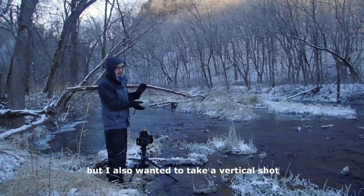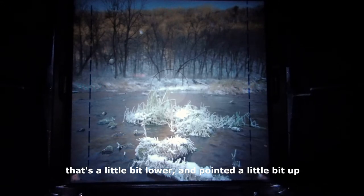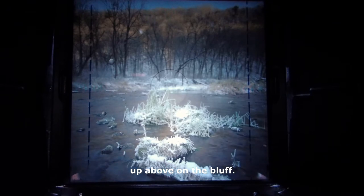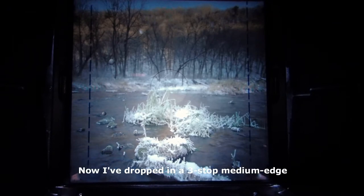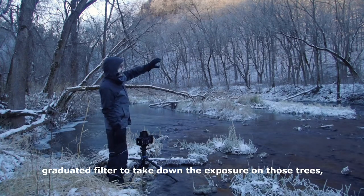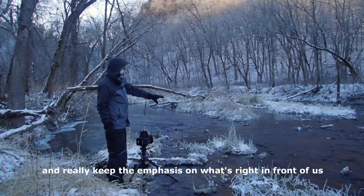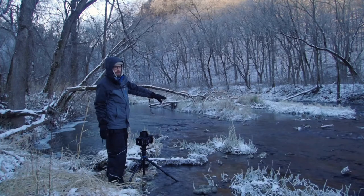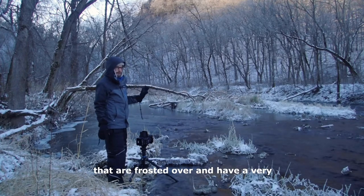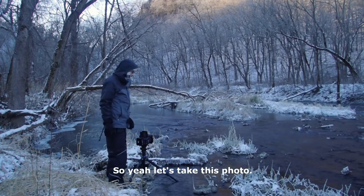But I also wanted to take a vertical shot that's a little bit lower, and I've pointed a little bit up so that you can actually see that glorious light up above on the bluff. And I've dropped in a 3-stop medium edge graduated filter. I'll take down the exposure on those trees and really keep the emphasis on what's right in front of us, which is these clumps of grass that are frosted over and have a very, very interesting texture to them. Yeah, let's take this photo.